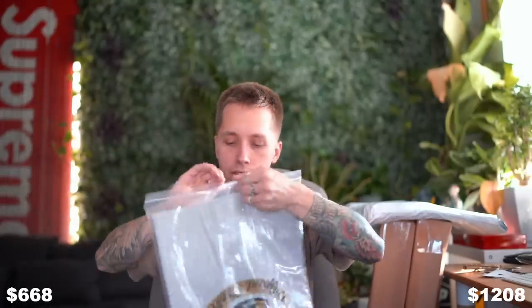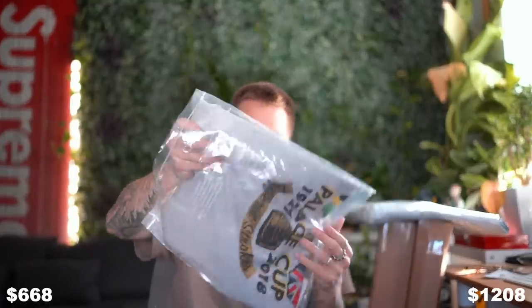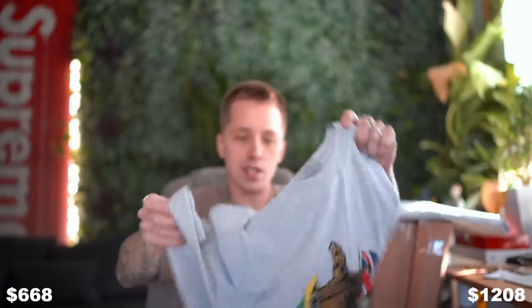And then next up we have this piece. I do think that this piece is one of the better tees from this season, to be honest. As you can see, it almost looks like a Palace NASCAR cup tee. It's actually for golf, I'm assuming, since it says different strokes.